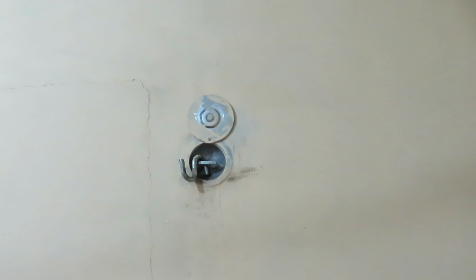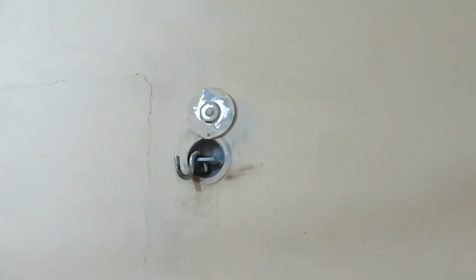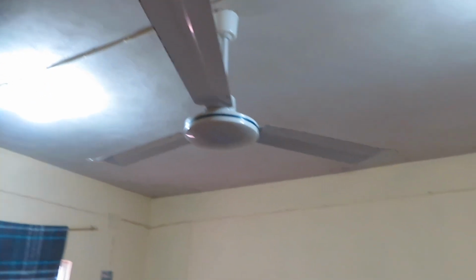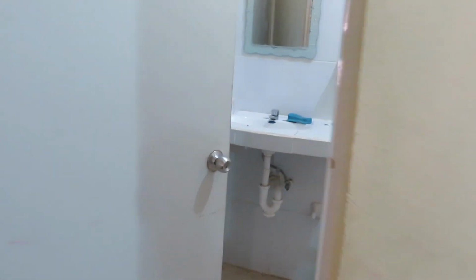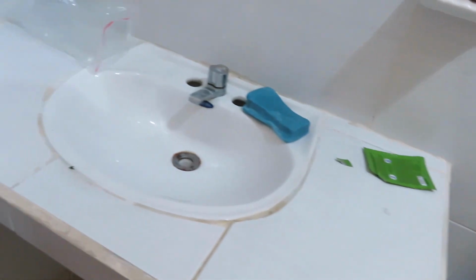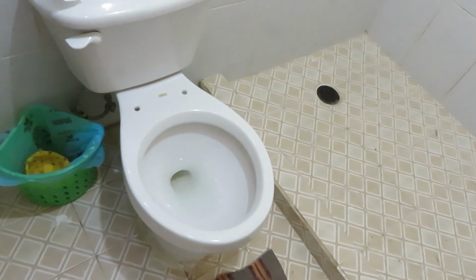If we had a hammock, we could hang it right across the room. See, that's what those hooks are for. There's our fan. Gotta show the bathroom. There's the George in the mirror. The one and only. And the sink. The shower has cold water, and the toilet doesn't have a seat, but it flushes. That window has screen. So there you go. We're well taken care of here.